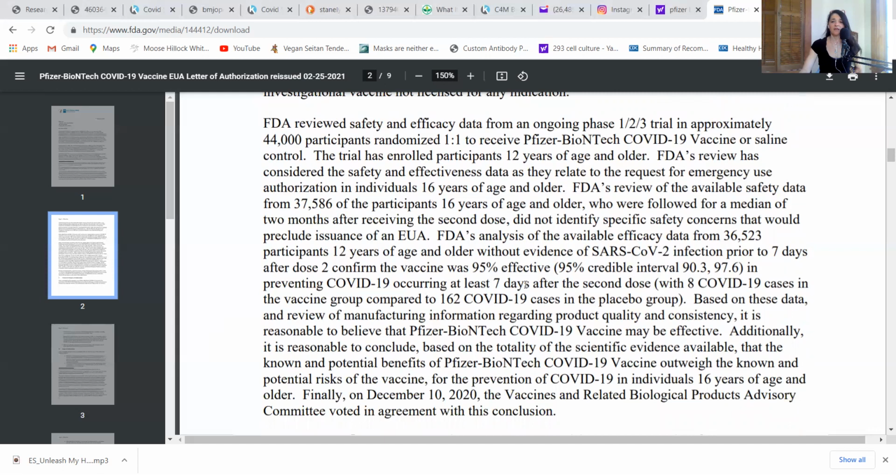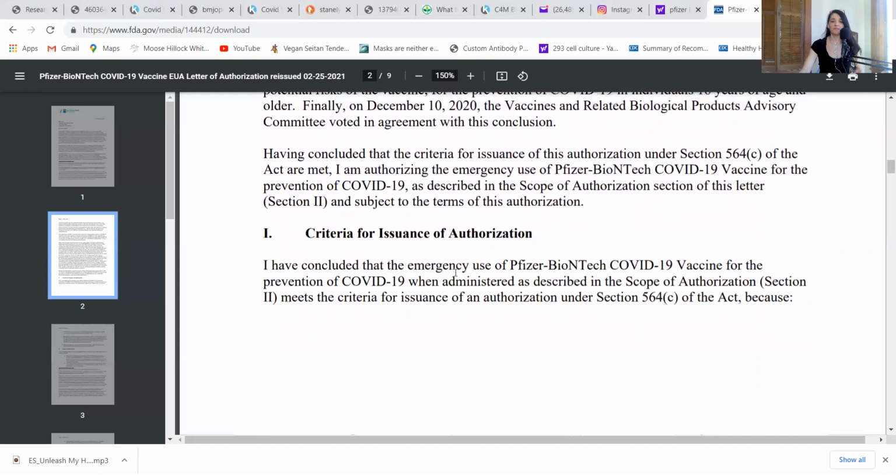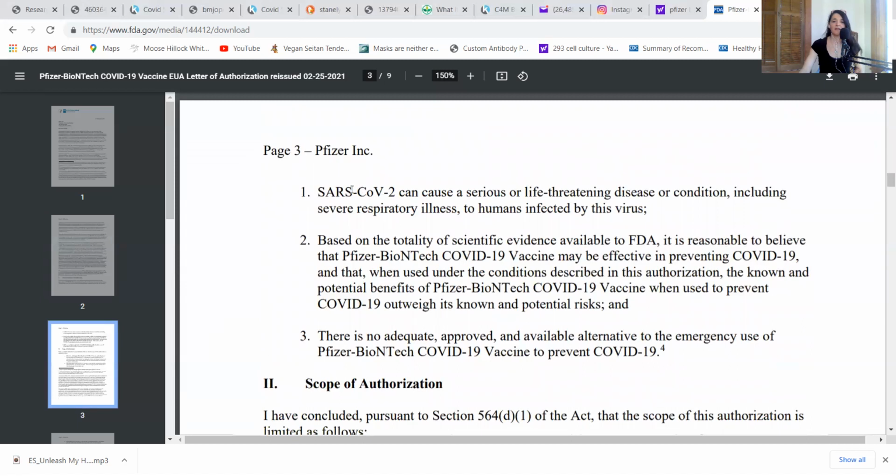Now I want you to bring, let me just move this way down here. So this is the criteria for emergency use. There's 3 things. That this SARS-CoV-2 can cause a serious life-threatening disease or condition, including severe respiratory illness, to humans affected by the virus. Yes, that's true. But there's a 99.9% chance, or there is a 99.91% survival rate.